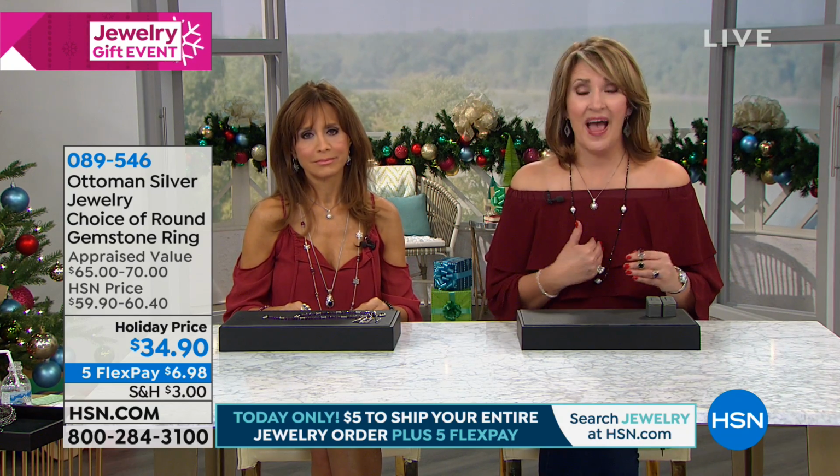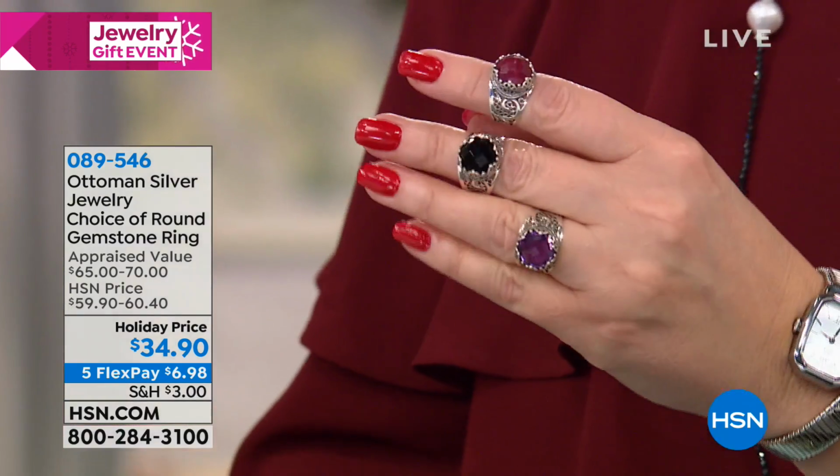Okay, we're gonna move along and now show you this ring. If you want to get each daughter a real genuine gemstone handcrafted sterling silver ring, or each granddaughter, sisters, you want to get somebody something really special, but you want to keep it in the $35 range, it's really hard to buy fine jewelry. Let's all admit it, for $35. It's hard to find fashion jewelry that we like for $35. We have it for you. We have your ring. Here it is.